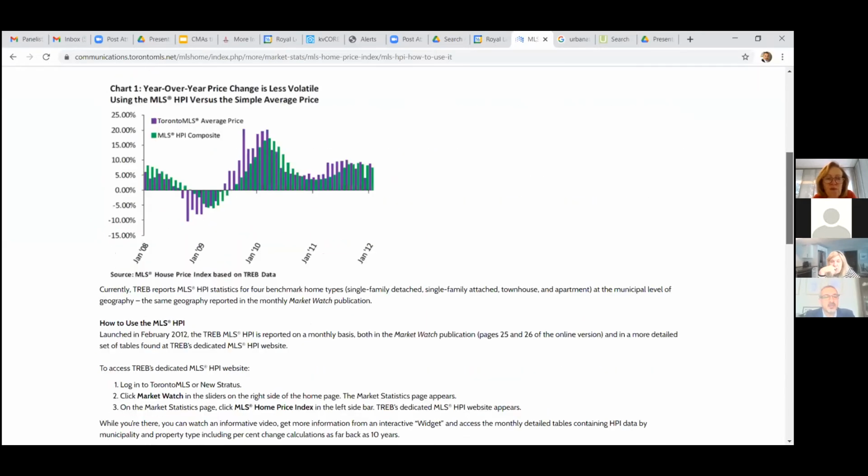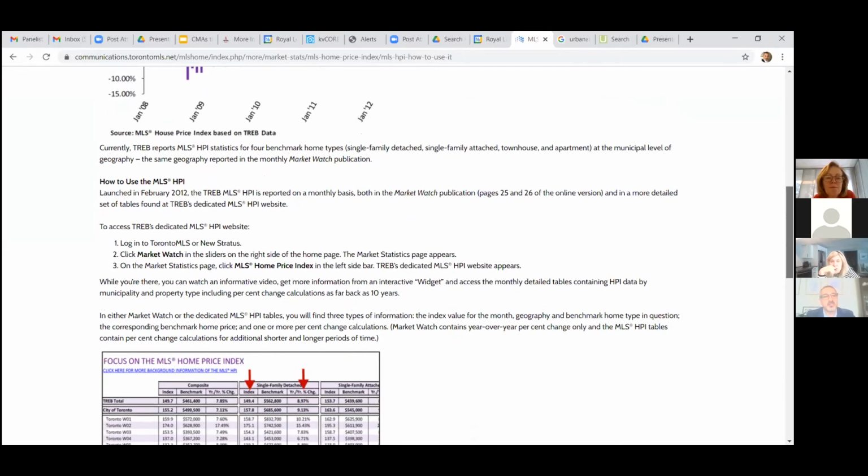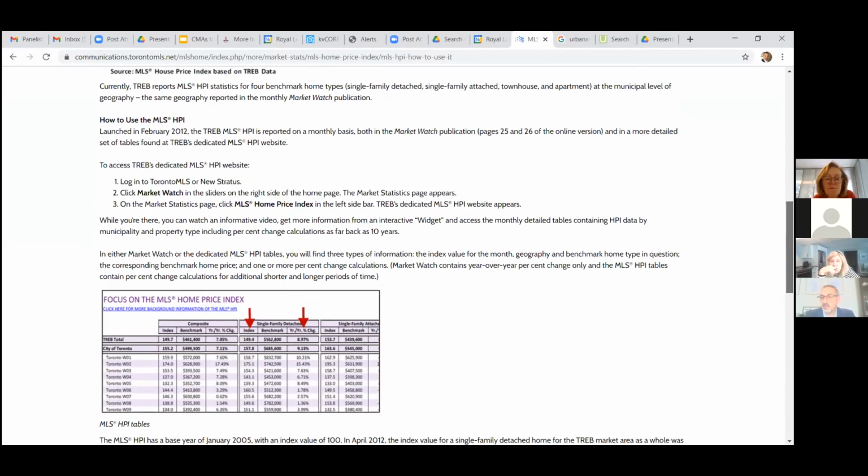Down here at the bottom, you can see there's an actual formula to use this HPI. So you're going to take today's price index. You can see the chart here in Toronto, for example. You're going to go with W3 or W2 or whatever, and then you're going to look for the type of home. So here you've got single family detached, single family attached, and there's also a composite for the entire area. You can actually go right through into the basic details. In the Toronto Real Estate Board market watch that goes out every month, you will see the HPI, the home price index, every single month.